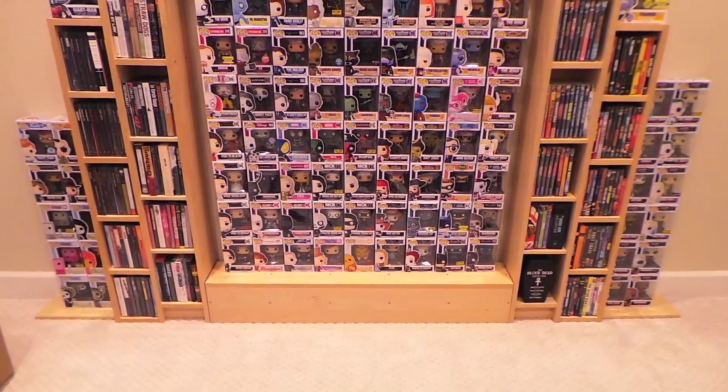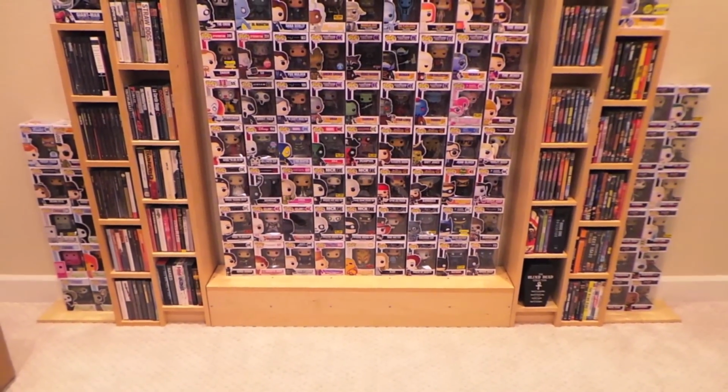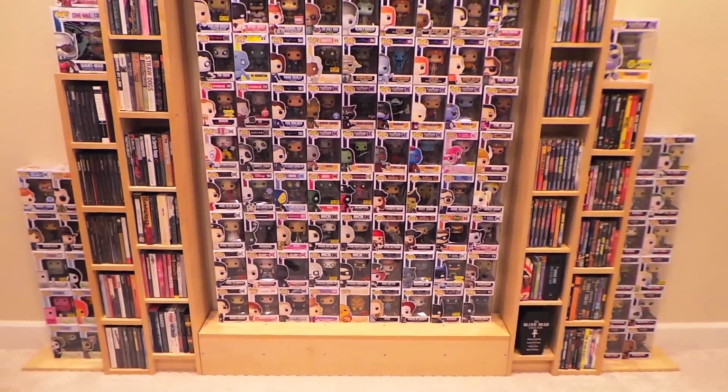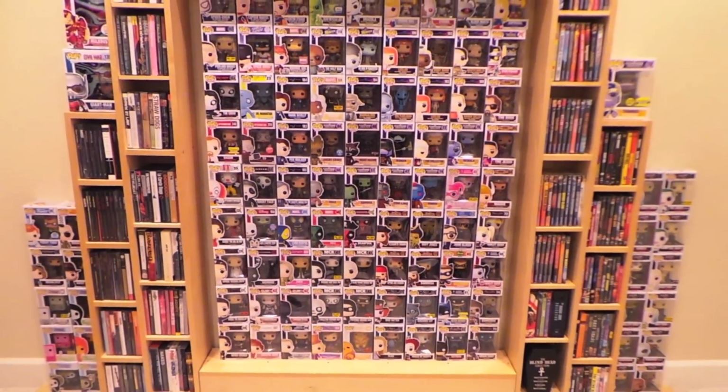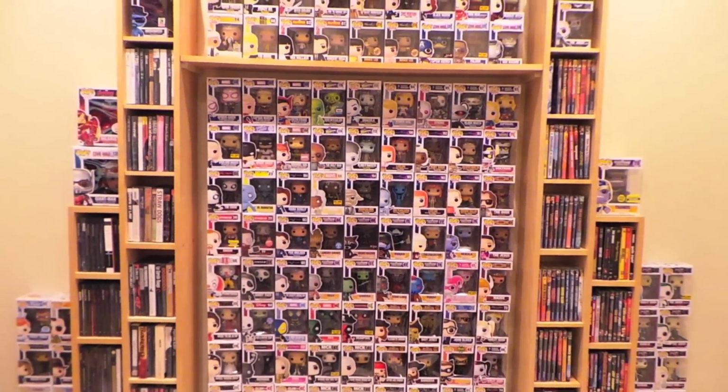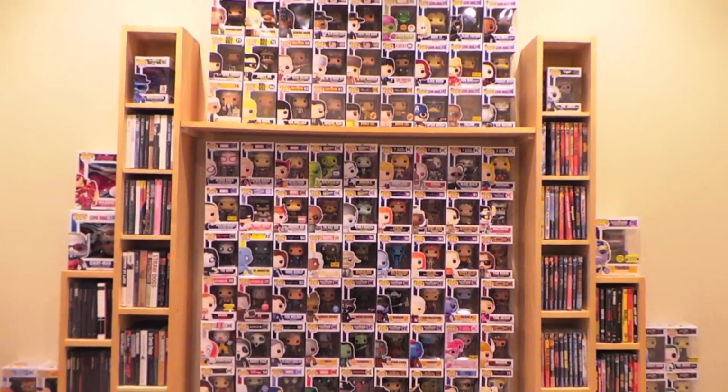So I pretty much keep my pops in two different areas, all in the same room, but this is my main pop wall right here. As you can see, I'm slowly expanding towards the side there, so I still have plenty of room to add more, even though this middle section is getting pretty full.